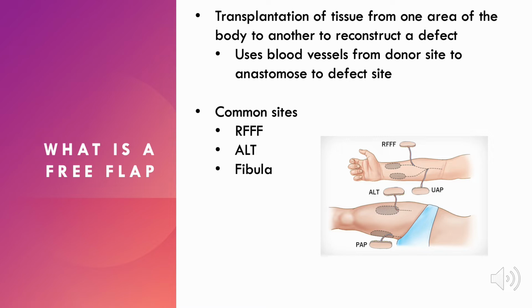Common sites in MaxFax that are used are the radial forearm, so that's RFFF, a radial forearm free flap. That's quite common, especially for tongue-based tumours, intraoral tumours. The radial forearm free flap is one of the most commonly used.